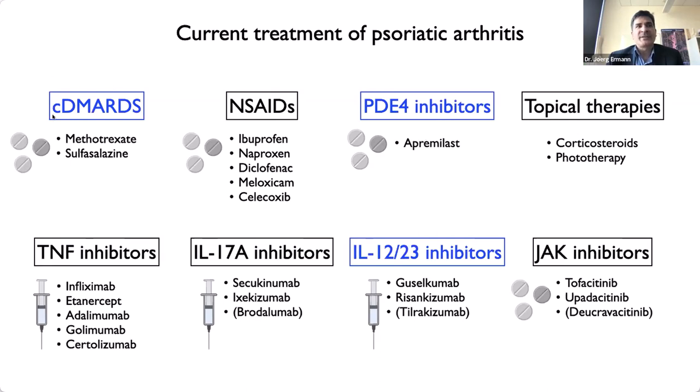That includes, for instance, the conventional disease-modifying anti-rheumatic drugs like methotrexate and sulfasalazine. Methotrexate in particular is the anchor drug for rheumatoid arthritis. It also has some efficacy in psoriatic arthritis, but it does not work for axial spondyloarthritis, and why that is, is not entirely clear. I want to focus on the IL-12/23 inhibitors because here this question of why do they not work became even more important as a more recent development.